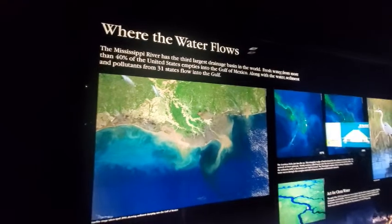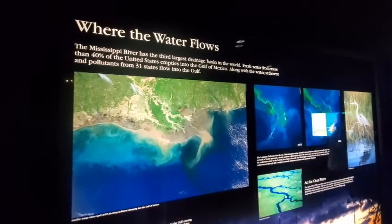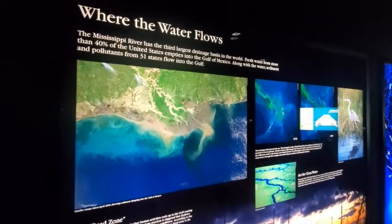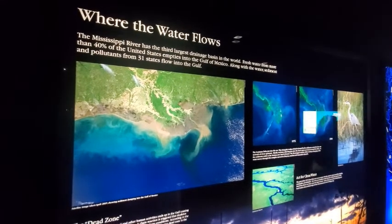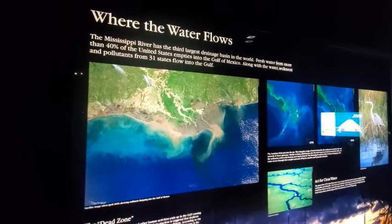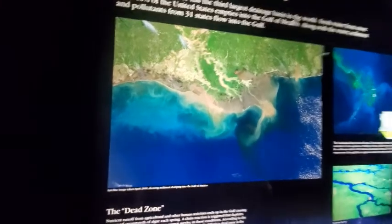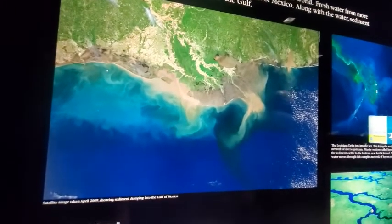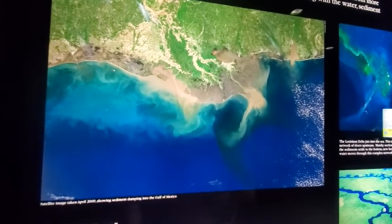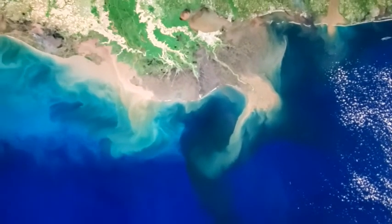The Mississippi River has the third largest drainage basin in the world. Fresh water from more than 40% of the United States empties into the Gulf of Mexico. Along with the water, sediment and pollutants from 31 states flow into the Gulf. This one, satellite image taken April 2009, showing sediment dumping into the Gulf of Mexico. Wow. That's dirt.